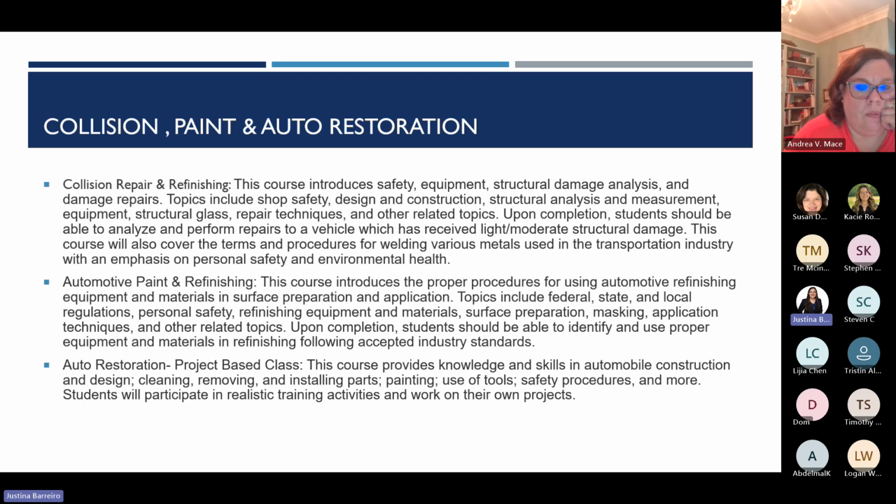The next part that we are looking to expand into in the spring is our collision, paint, and auto restoration programs. We are offering a collision repair program, which will go into the bodywork and welding part of the collision side. And the second part to that is a paint and refinishing class. So once you take those two classes, you'll be able to take our auto restoration program, which is in the summer. With that program, you're able to bring in your own personal vehicle and work on it in the lab with the instructor. It's a small group, usually 6 students, and each student has their own project that they're working on with their instructor overseeing them.